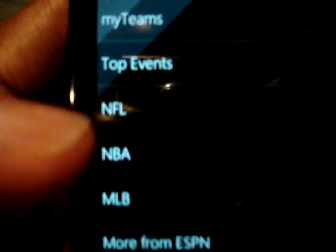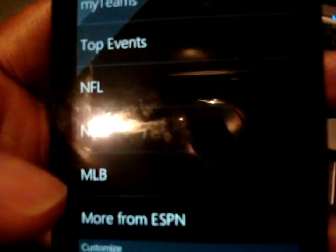If you click in menu, they give you a list of all the tabs that I have, so you can quickly go to each one by just clicking the menu, or you can click preference. Preference is where you can actually adjust stuff.